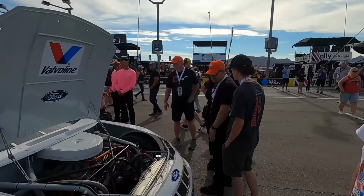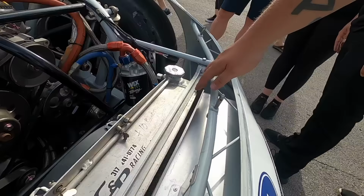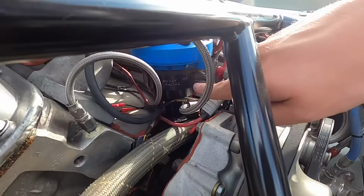What else is unique about this car? Are there any cool old dates scribed into it? I saw you had some stuff on the radiator. So the radiator is scribed here with other chassis that this radiator was in and the races that it ran. All the oil lines are scribed for this car, 51. That's the filter end. Then on the other end it says motor. You can see here on the front of the distributor it says Roush Racing on it.